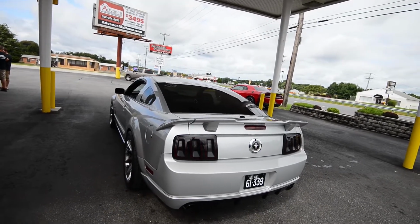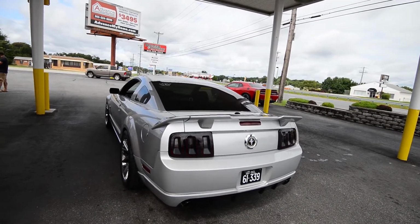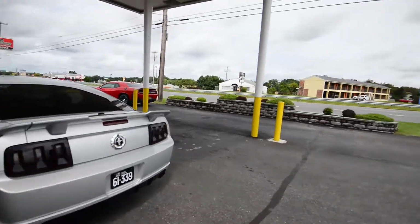I don't know, but are these cars going to become classics? Because aren't they not making 6-cylinder Mustangs anymore? They stopped the 6-cylinder in 2016.